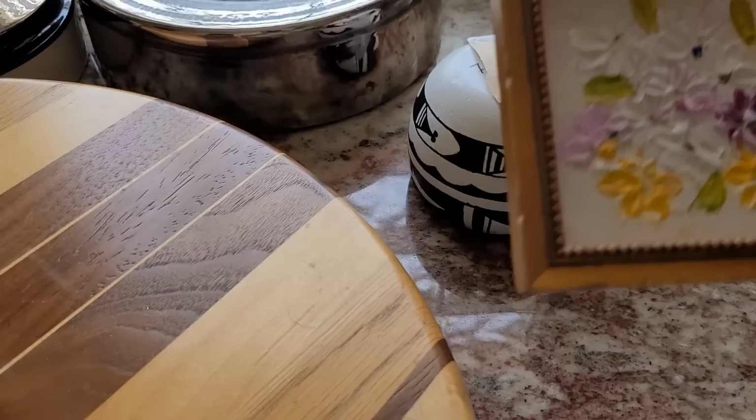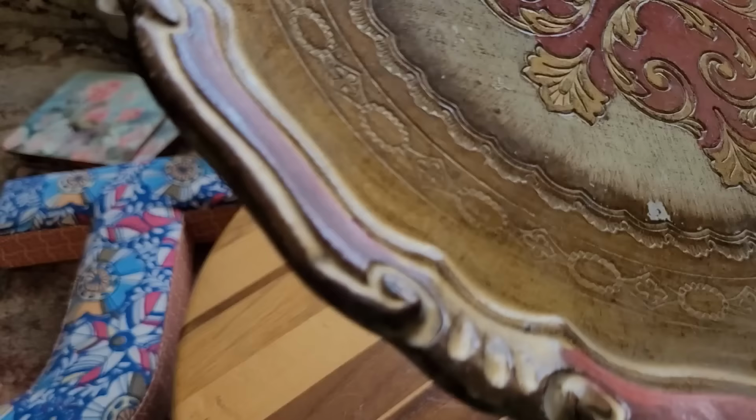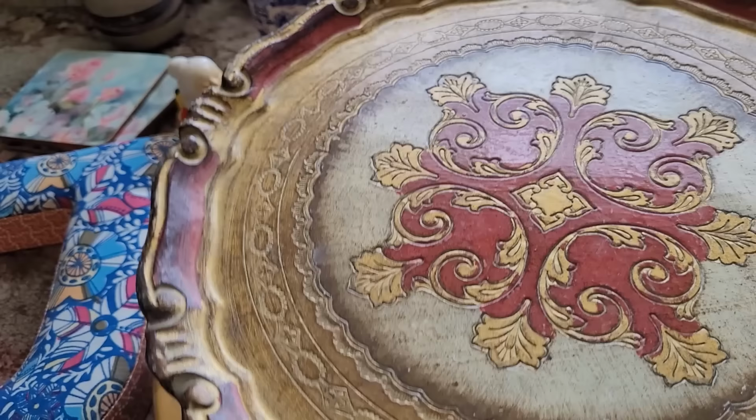Here is my beautiful Italian wooden painted platter serving tray. It has its Made in Italy sticker. It does have a couple of little spots of damage on it, but it's still a lovely vintage piece.